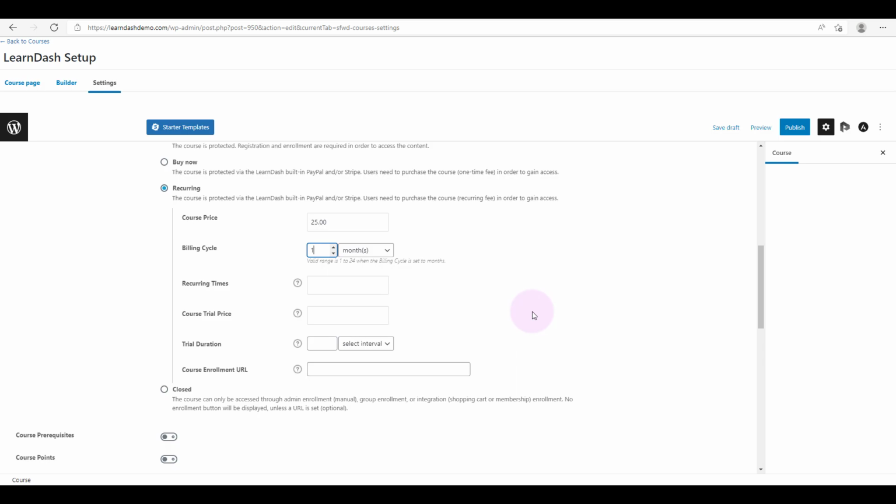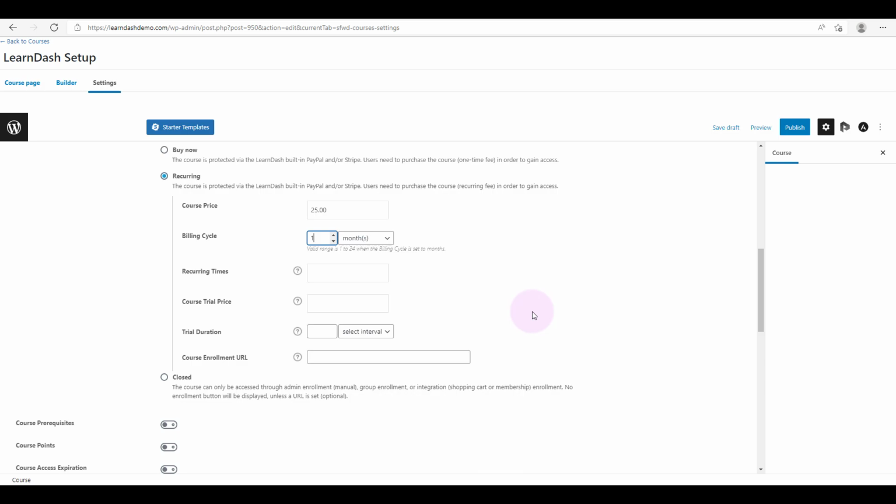And you can enter a trial price as well. So if, for instance, you want to give users trial access to your course, you can do that here. You can set the time as well. But I only recommend that if you're using a very, very large course. And the final option is closed, but that is actually not applicable to us. You need to be using a shopping cart such as WooCommerce to make use of that option. And as powerful as WooCommerce is, it adds a great deal of complexity. And that's not what we're looking for here.